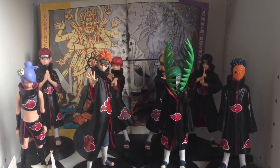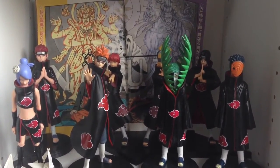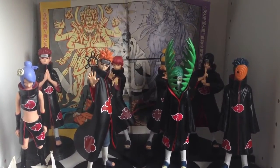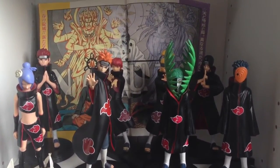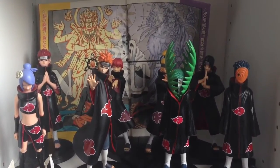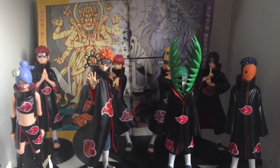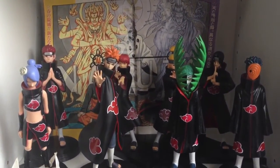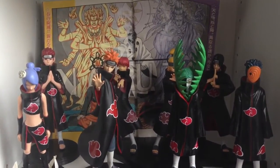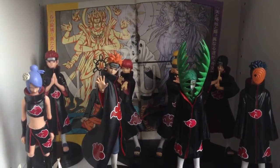So my favorite story arc, I guess you could say, of any series is probably the Akatsuki arc. And unfortunately, as a figurine collector, there's a lot of effort that needs to be made to actually assemble the Akatsuki members because, as I've said in pretty much every Naruto video, there is a real shortage of Naruto figures in Japan. I don't know why, but there just haven't been that many released, and those that have been released are actually quite collectible and hard to get.